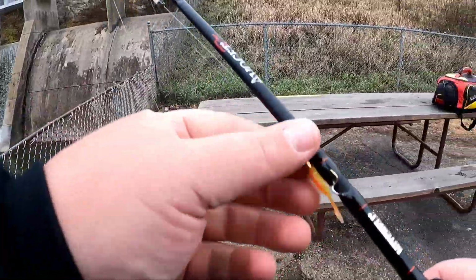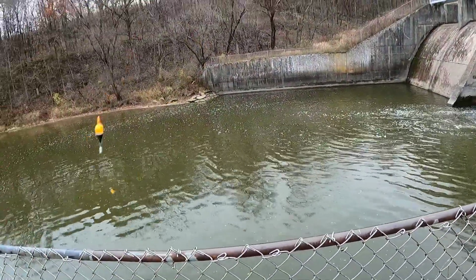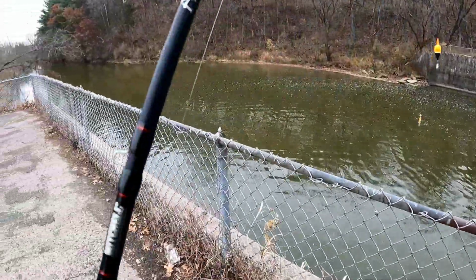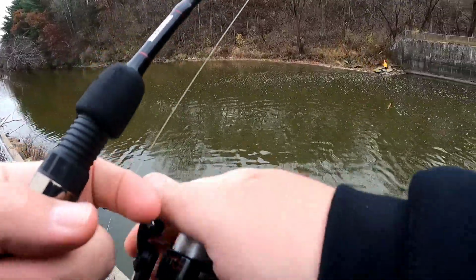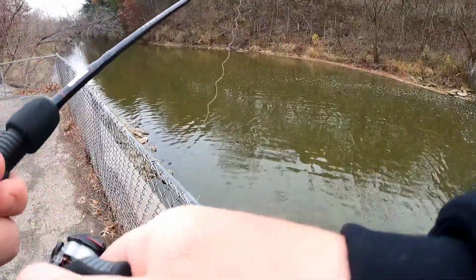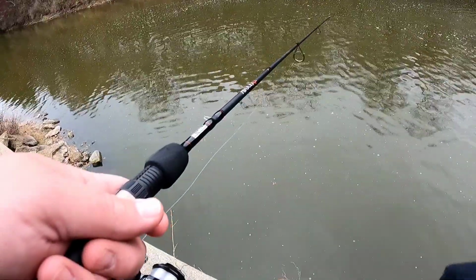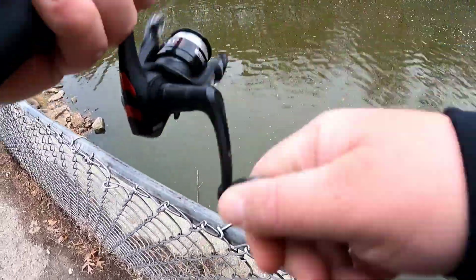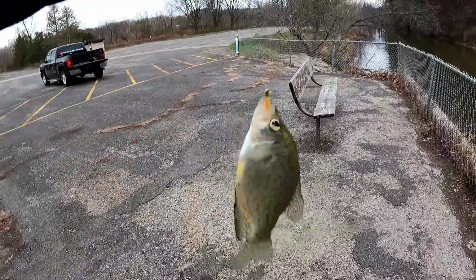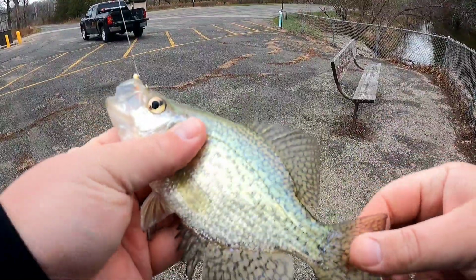Woo! We're still gonna start with this. Same stuff here. See if we can catch a couple crappies or bluegill or, I don't know, whatever. Something to eat. There we go. Crapposaurus. Big old crappie. Look at that donk.